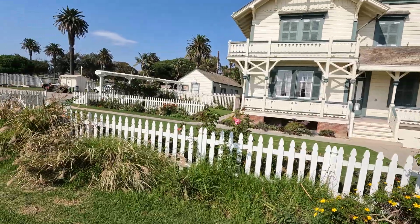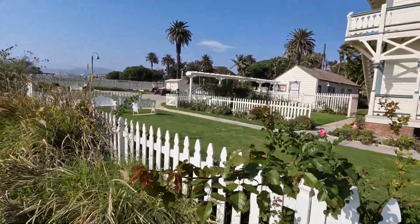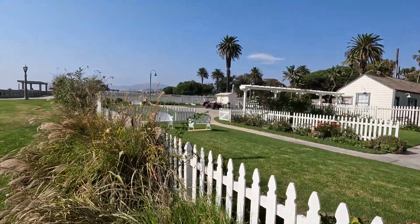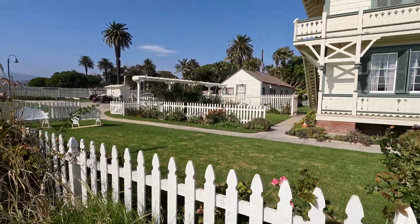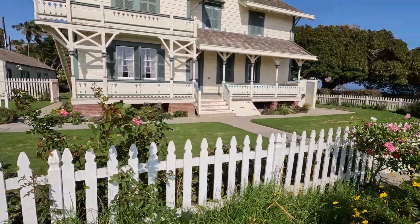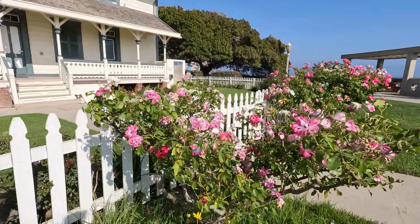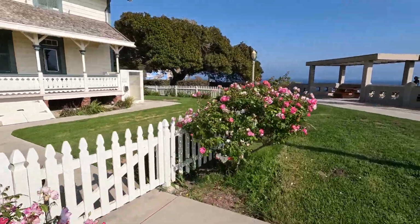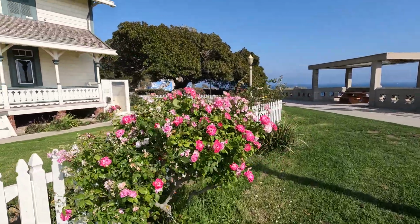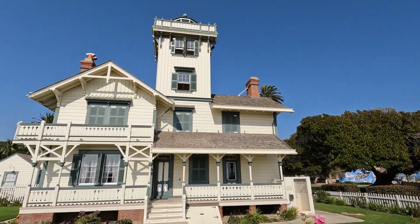They put up a white fence, and I'm sure you can go in here actually. Somebody's sitting in there, they have some benches. Beautiful, beautiful garden here. Lots of flowers. Like this one, see the pink. We have more here. So in one way, it's a very romantic lighthouse.